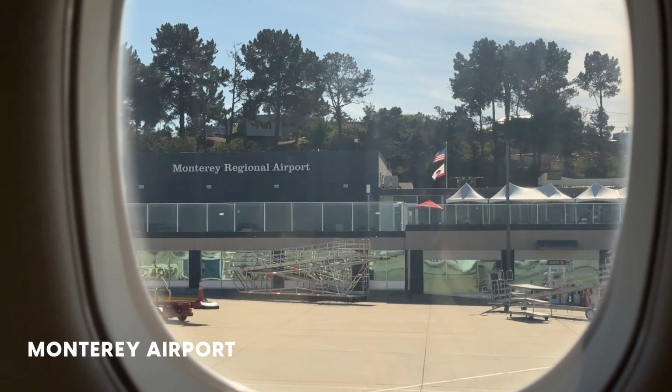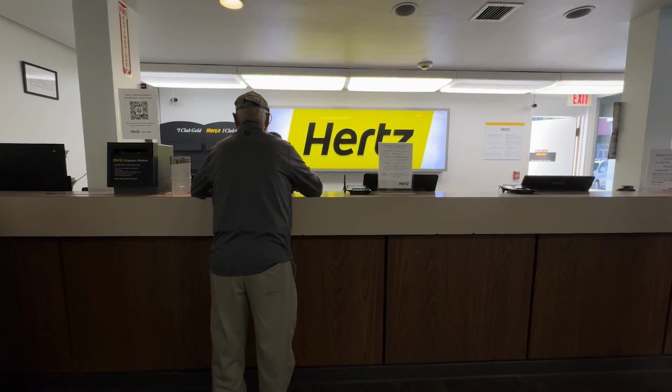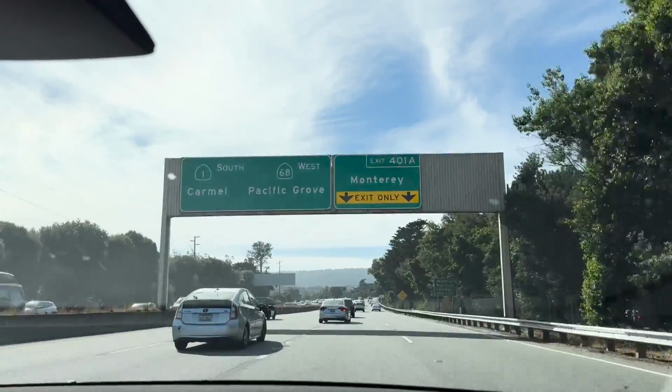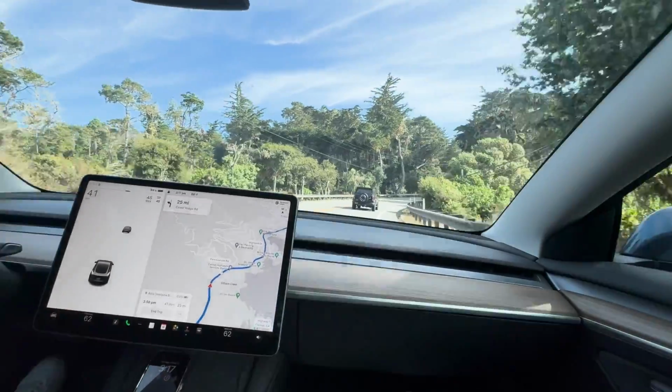The only way to get to the Alila is by car, so that means you have to rent a car. We rented a Tesla from Hertz for around $210 for 3 days, which was surprisingly the cheapest option for our trip. The drive to the Alila is on Highway 1, which is along the picturesque California coastline, and you drive past beaches and cliff sides and some charming bridges.